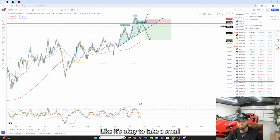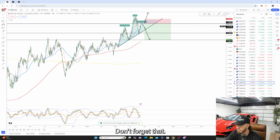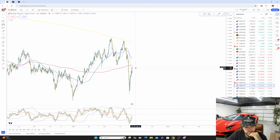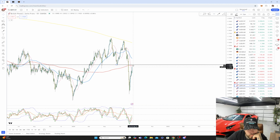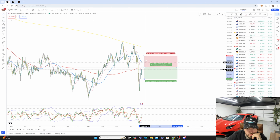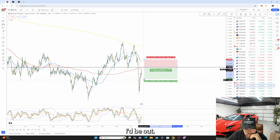And it's okay to take a small loss to get into a big win. Don't forget that. I do it all the time. GBP CAD looking to sell. GBP Chef. If it broke above this, I'd be out. Expect some wicks though.